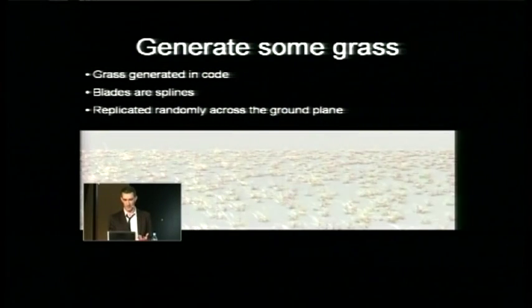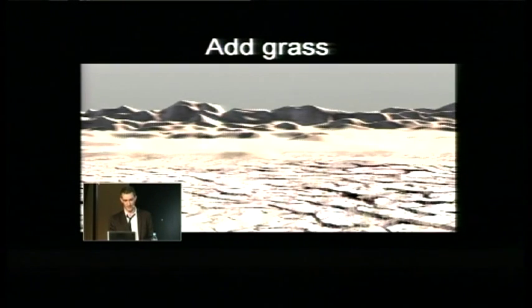Then I wanted some grass, so I generated some grass in code. A lot of our effects are very heavily shader-based. The CPU side is quite simple. In this case, the CPU side generated a quad strip and a list of instances, and the shader did all the bending and wind and that kind of thing. One of the advantages of shaders is they're so easy to tweak. You can just keep reloading them and seeing the results on the fly, so it makes your workflow much quicker. Then I spread those randomly over the ground and put them on the mountain. And they're casting shadows as well, as you can see.